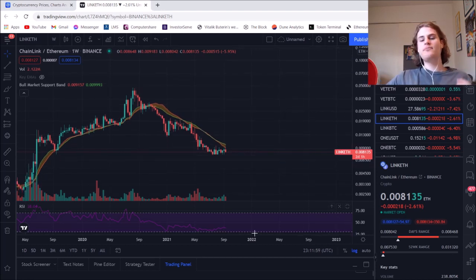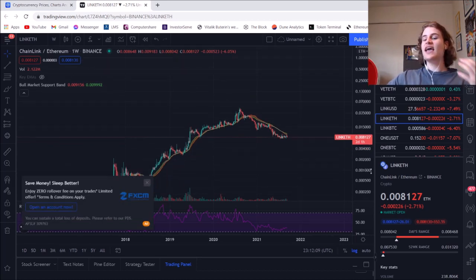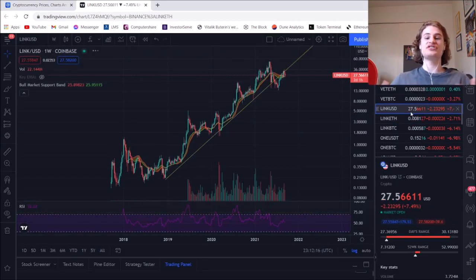I really am hoping that this is the bottom for Chainlink against Ethereum, as I do believe that Chainlink is very undervalued right now. I believe it's a very good asset, a must-hold for crypto portfolios, and even against Ethereum, Chainlink has trended up over time. Even if we can't get those short-term gains, even if Chainlink continues to hang around in the short term, I do believe that over the long term it will appreciate with time.